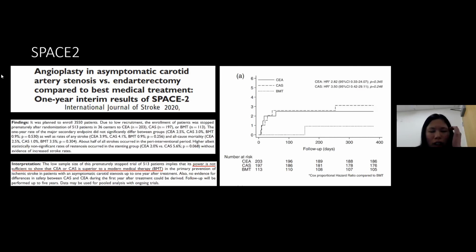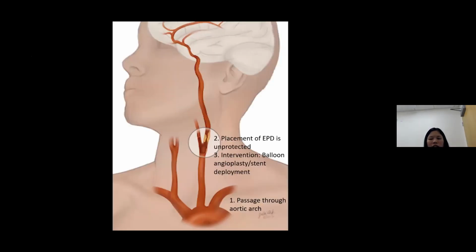Initially, they planned to enroll 3,500 patients, but due to low recruitment, they actually stopped the trial prematurely and only enrolled about 513 patients. Because of the low sample size, they ended up concluding that the power wasn't sufficient to show CEA or stenting was superior to medical management. And so they're going to continue that trial later. So, those were all the landmark trials that we just discussed.